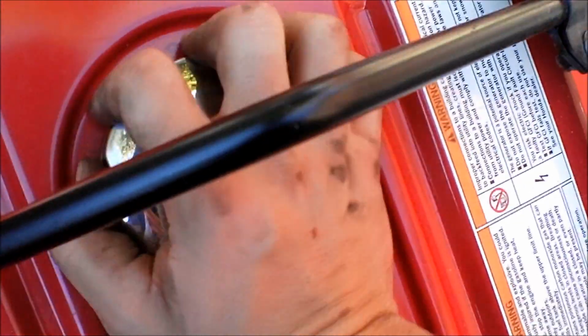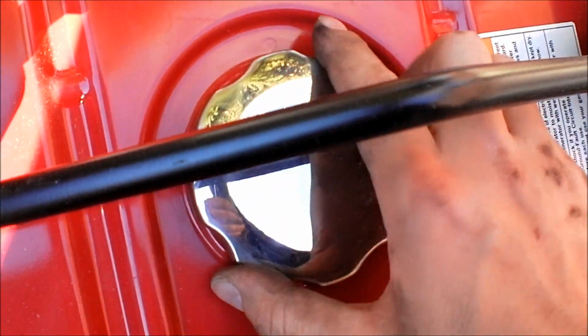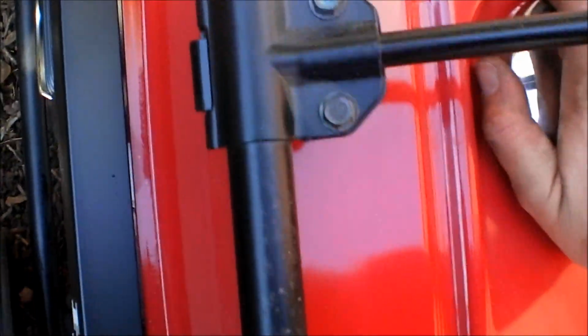Let's go ahead and choke it. Let's see if we can get it to start. Of course, I'm pulling with my left hand. Let's try my right. Nothing at all. So let's go ahead and smell the gas. I always smell just the gas cap. It's okay. It's definitely getting old. It's definitely getting stale. But I don't think that's the problem. I think it is the carburetor itself.